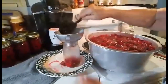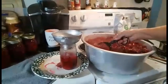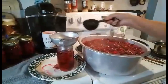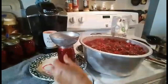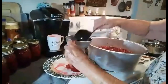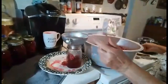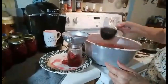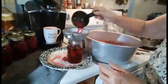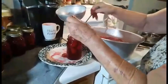Beets are ready to go in the jar. They started boiling. And we usually put more juice in them. This colander that I'm using, that was my mama's when I was back home. She gave it to me. Which I have several that I have bought. And they are really old. You can hardly find them anymore. And I'm glad she gave it to me because I'm the only one now left here canning.